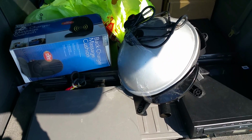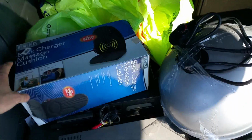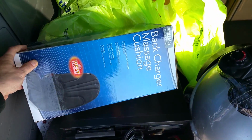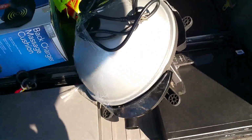Alright everybody, I'm only going to show you a couple items. I got a few games that I'm going to go ahead and send off to Amazon. Nothing really even worth mentioning. I got a back charger massage cushion. I'm paying $3 for it. It's selling for about $20-25 on eBay.